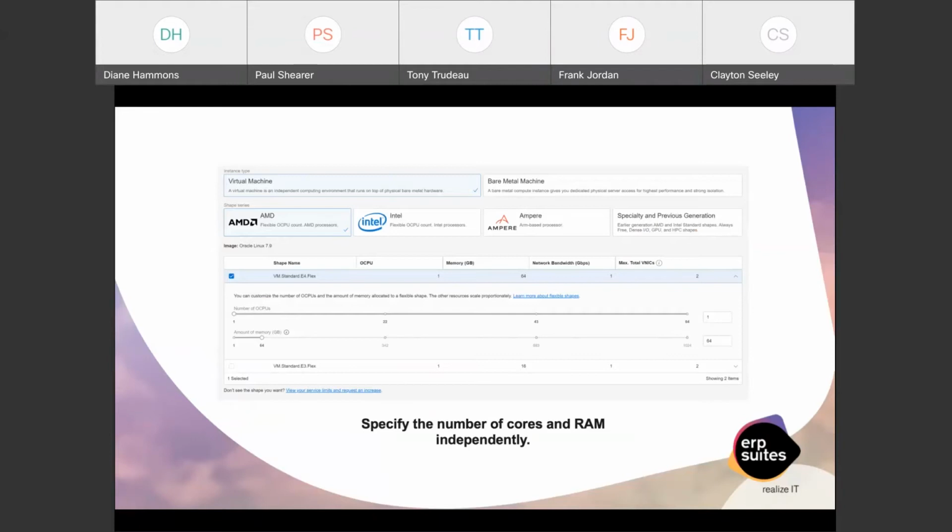What these flexible shapes allow you to do is specify CPU and RAM independently. So instead of being stuck in a certain instance class and kind of being in the middle, you can pick what you need. If you're trying to optimize for processor licensing, this is absolutely huge. Give the server as much RAM as you want and as few CPUs as you can get away with. And this can have a huge impact on your overall cost because software licensing can often make the infrastructure look like a rounding error. That is pretty cool, Tony.